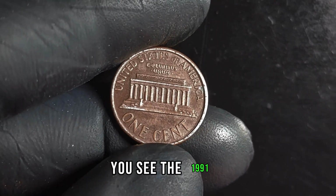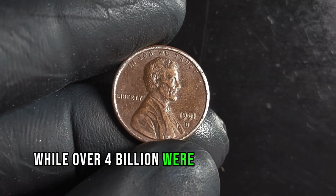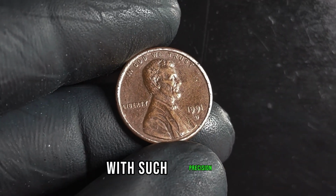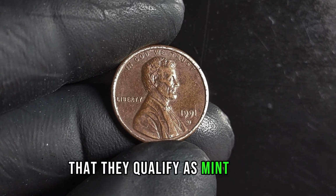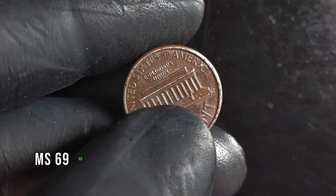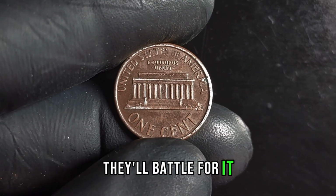You see, the 1991 D penny is part of a category of coins known as conditional rarities. While over 4 billion were minted in Denver that year, only a microscopic handful were struck with such precision, on such perfect copper-plated zinc blanks, and preserved in flawless condition that they qualify as Mint State 69 red. That's the magic grade, MS69 RD. Near perfect, museum quality, and collectors, they'll battle for it.